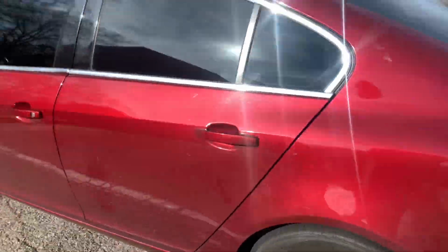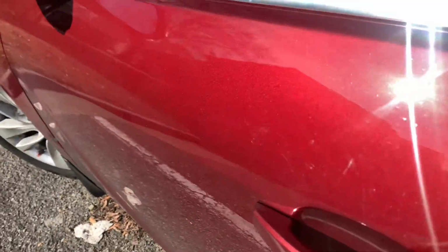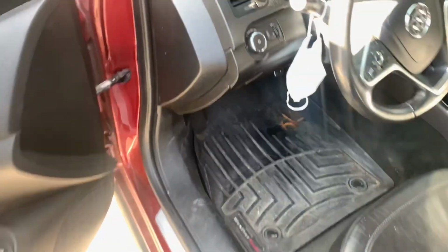Ooh, look at that damn paint glistening in the sun. She needs to be washed though. Ooh, the metallic kicking. Let's get a cold start.